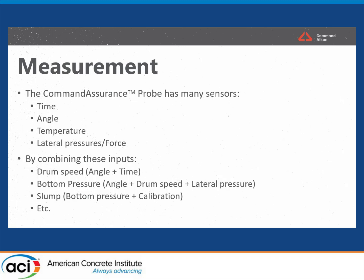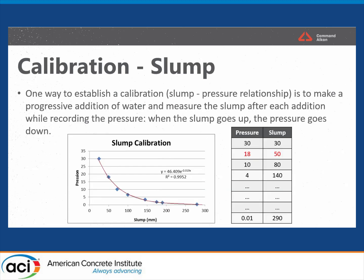The same thing, you can measure the pressure at the bottom of the drum, and from that pressure, you can estimate the slump. So there are many, many steps we can do, and I will show you how we estimate the slump.